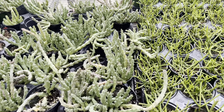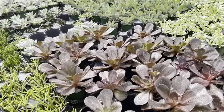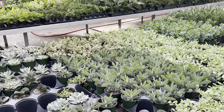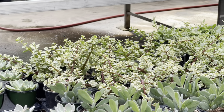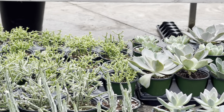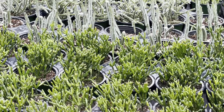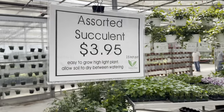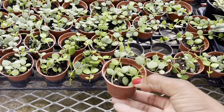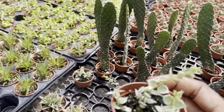Take a look at this assortment of succulents that are priced for $6. So beautiful. They've got a good variety of succulents for $4. This is the Dischidia nummularioides, also known as the string of nickels. This is a good find for $4.